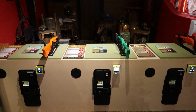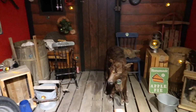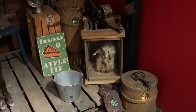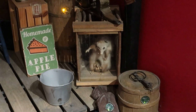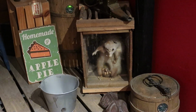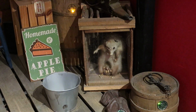It's a shooting gallery. And I point this out every time I'm here, but it bears repeating. So that possum down there, that used to be at the Guinness World Records Museum in Gatlinburg. And I actually used a photo of that as my icon on YouTube. So when the Carpetbagger channel started, that very possum there was my icon.